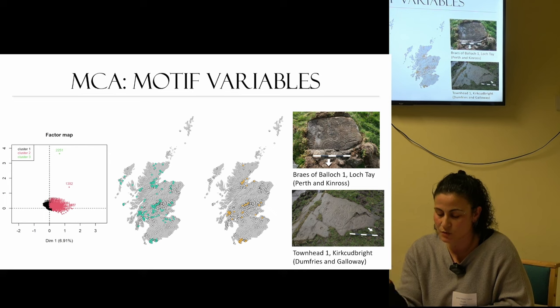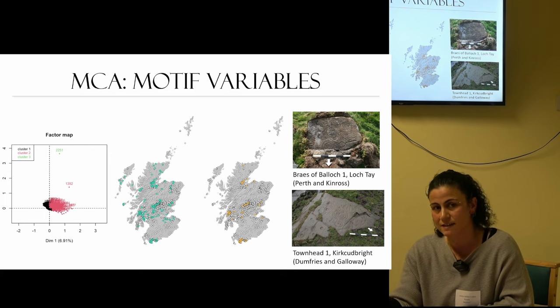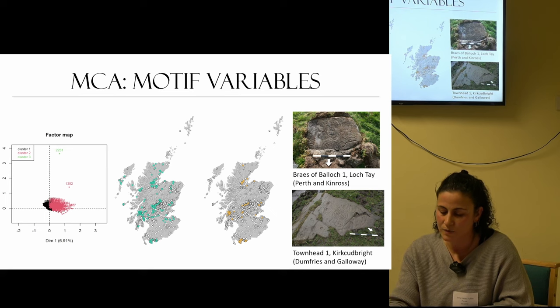We applied these two methods three times with variations on the data. So we had three subsets of the data set for each of these approaches. One of them, we were looking only at the data resulting from the landscape analysis that we did. The other one, we were looking at the data that was produced only from the small scale, so just the motif analysis. And the other one, we combined all the data that we had.